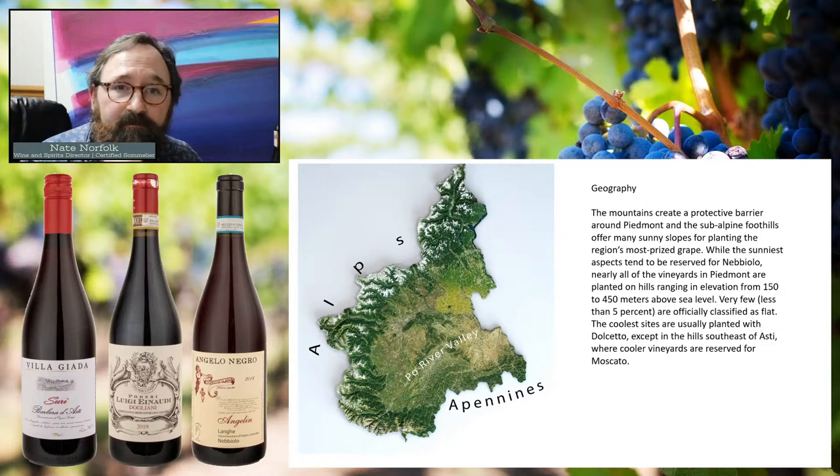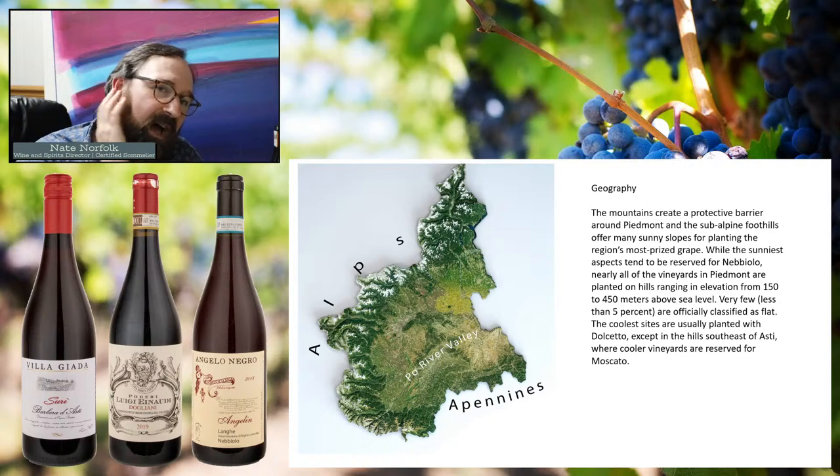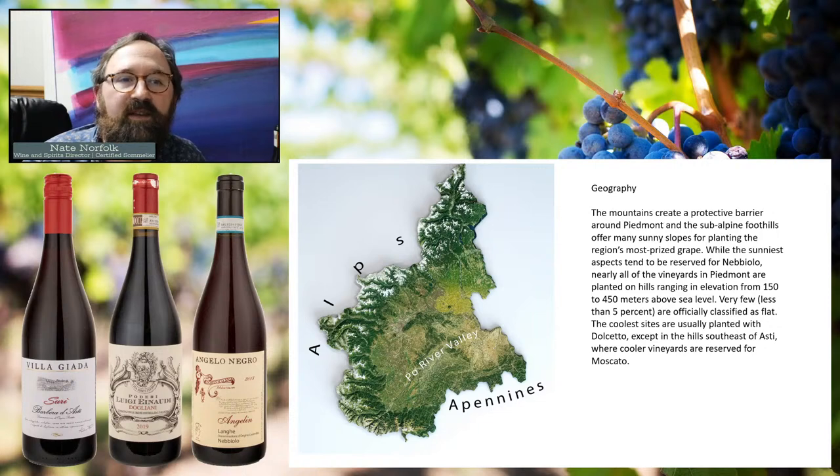Importantly, this is an incredibly hilly area that leads up to the Alps, and because of that, there's a variety of different exposures. A lot of the best grapes are planted on south-facing hills, both in Asti and the Langhe. Nebbiolo, which we'll get to, in the areas of Barolo and Barbaresco, is almost exclusively planted on those south-facing hills, because grapes tend to ripen better there. That's really the main reason.